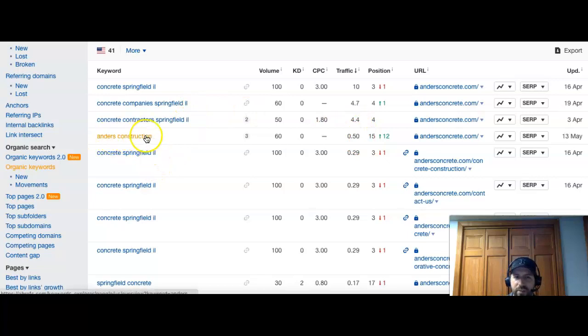And then they have their name here, Anders Construction. So this is usually a little higher. 60 people do search that, and this is why, because they're 15 for this one, right? So if they're 15 for their own name, that puts them in the middle of the second page. So the problem is, again, people may not be finding them on that page. It looks like they're really not.